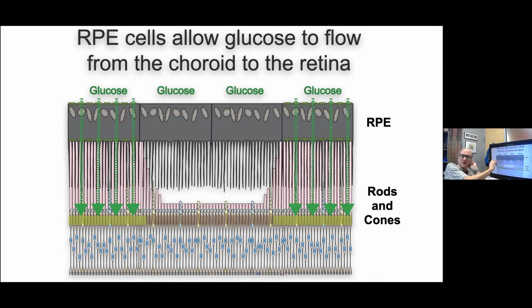And so they used a Cre recombinase to knock out expression of the glucose transporter, but the Cre recombinase was driven by a promoter that has mosaic expression. So it turns out that some of the RPE cells had lost expression of glucose transporter GLUT1, whereas other neighboring cells did have GLUT1 expression. And so in those cells that had GLUT1 expression, the glucose flowed to the retina.